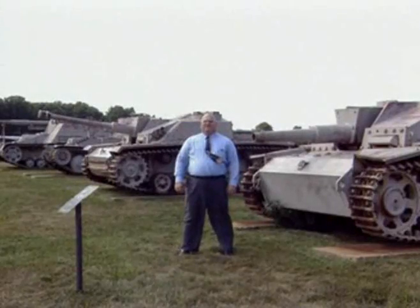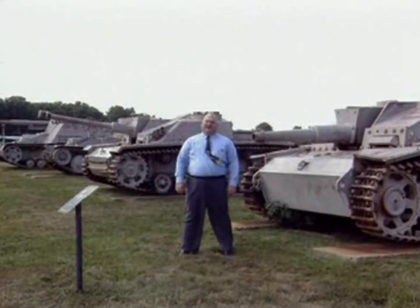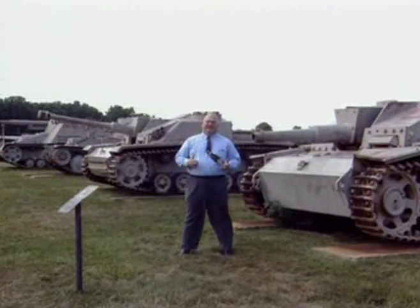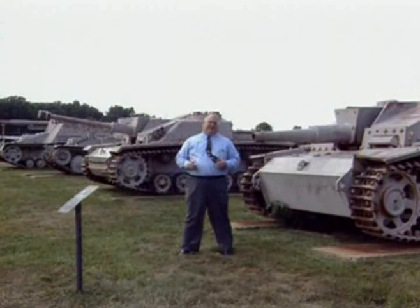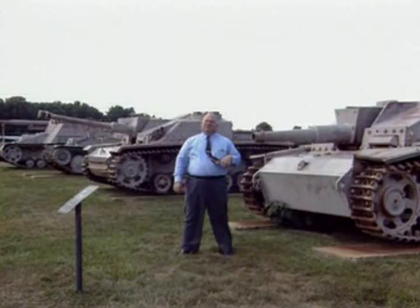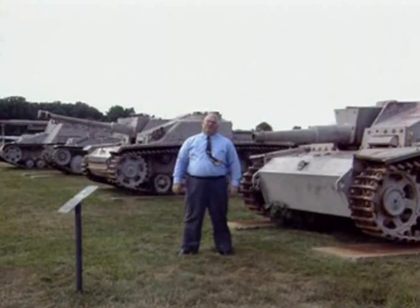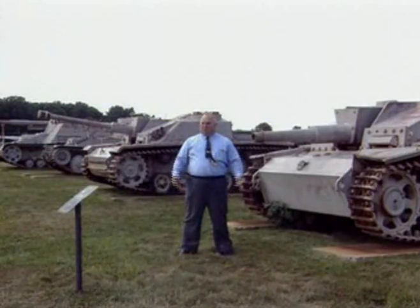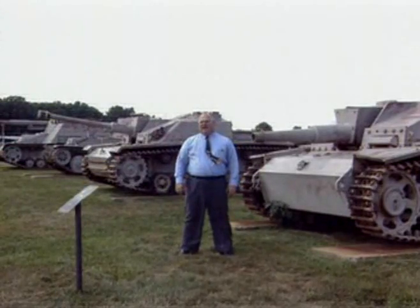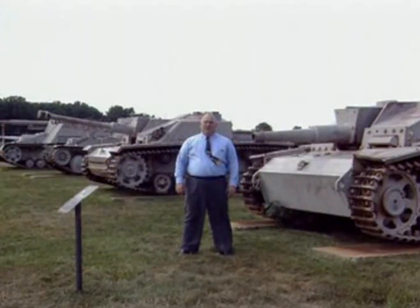These are vehicles called StuG. They're the chassis of the Panzerkampfwagen Mark III. And when the Germans realized that the Panzer III was obsolete on the battlefield, they took the turrets off and installed these weapons up on the chassis. The one here in the foreground has a 105mm gun and is mobile artillery in effect. And the one in the background has a 75mm gun and is an anti-tank weapon. Both of them were very effective vehicles on the battlefield.